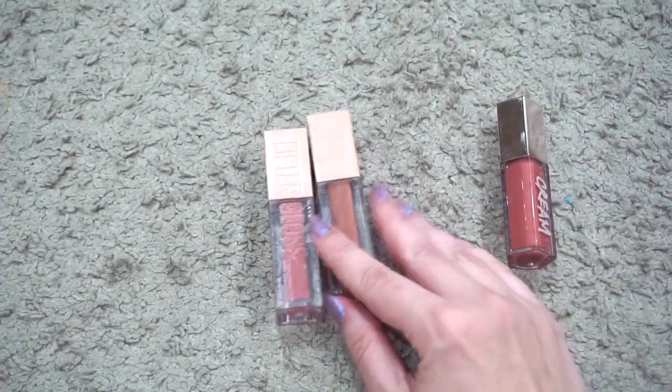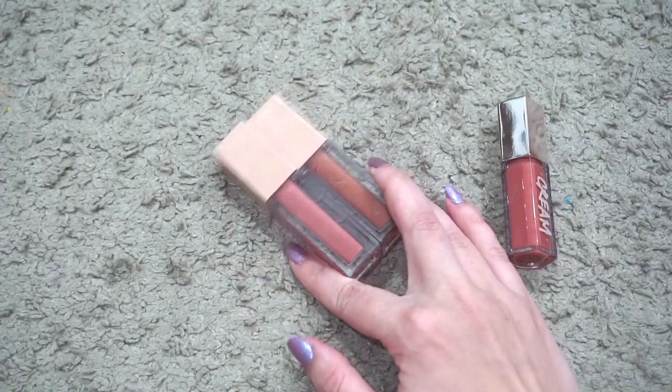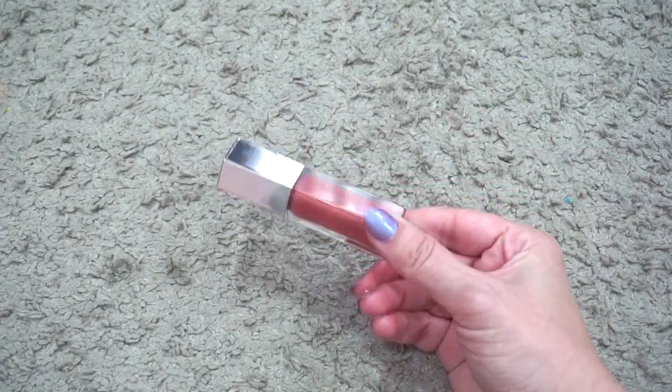I think I wouldn't repurchase the Maybelline Lifter Glosses. I do really like these, but right now I'm going to say no. But I would say yes to this Fenty Glow Lip Cream from Fenty. I just love that shade.